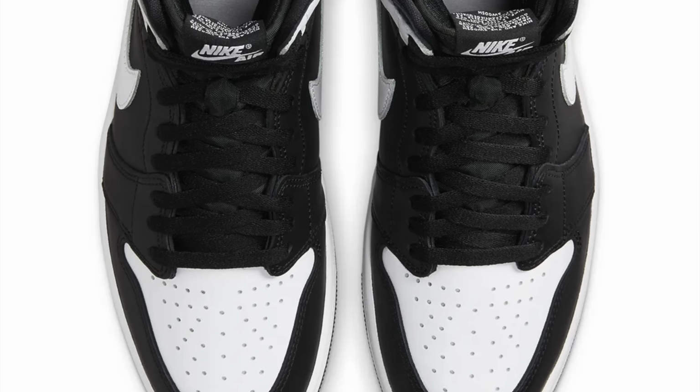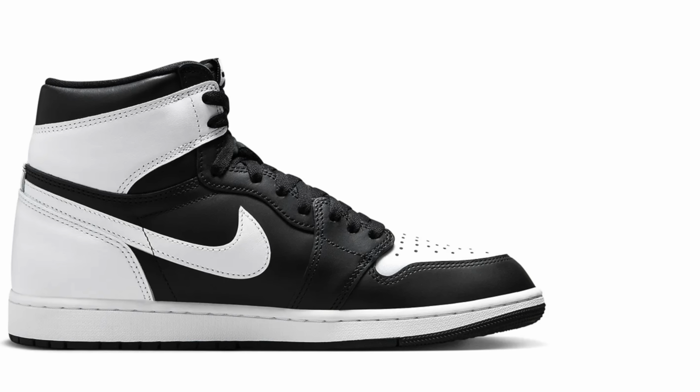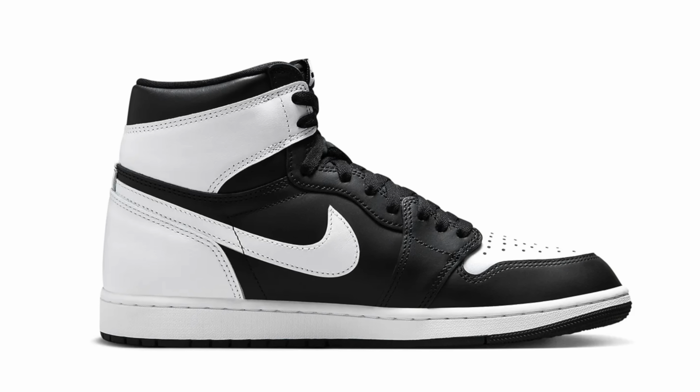And honestly, doing that for retail shouldn't be that hard because in my opinion, while this is a very clean colorway, I just don't think the hype for the Air Jordan 1 is as high as it used to be. So for that reason, I think finding pairs of these for retail will be very easy. And I also think that this shoe might end up sitting on shelves.